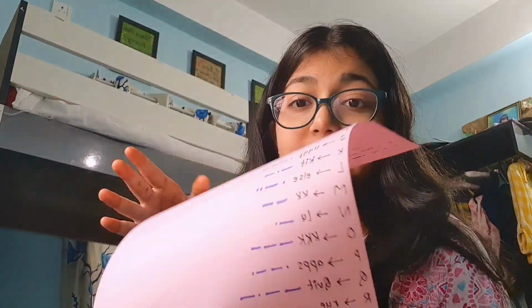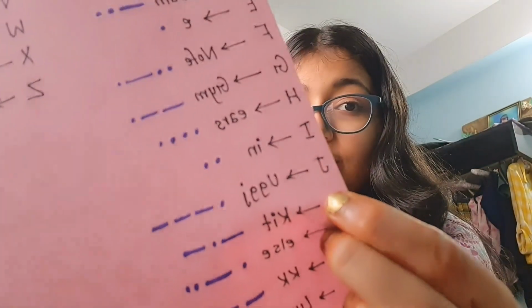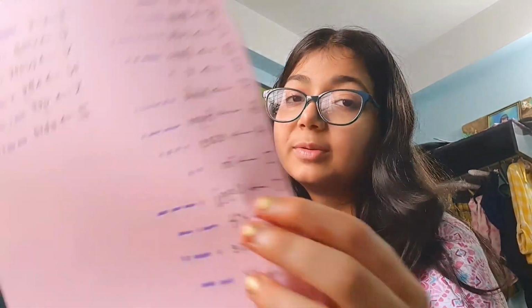Now all I have to do is memorize the words. Instead of memorizing the code, I need to memorize these words, and it's pretty simple. I've already memorized some of them, except for this J, which is pretty weird. Why would anyone use it? I cannot even pronounce this.